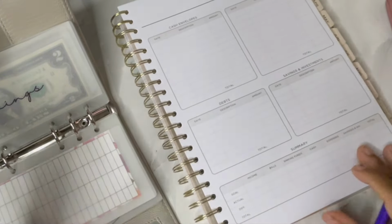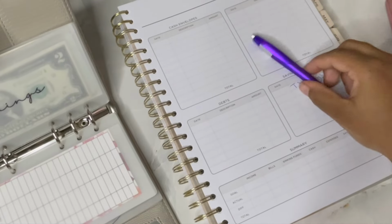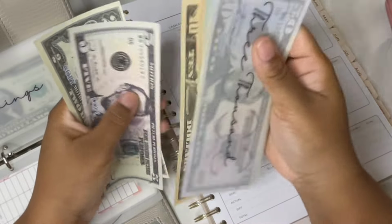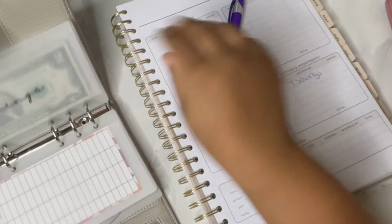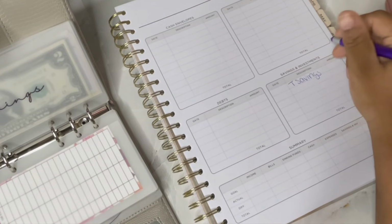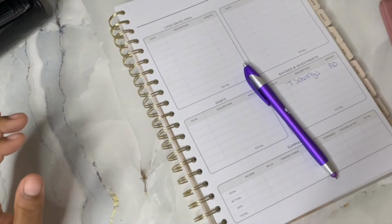For the twins' savings, however, let's go ahead and flip to this side for my savings and investments. I've been putting $10 a week into their savings for myself. I think from Etsy, let's see what they're at. They have 3,000, 50, 70, 90, 110, 120, 130, 140, 150, 155, 157. I don't know. I think I'm gonna do 30. Yeah, I'm gonna do 30. That'll be 15 each from my Etsy income.